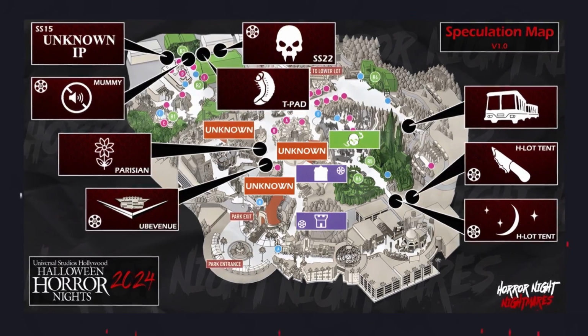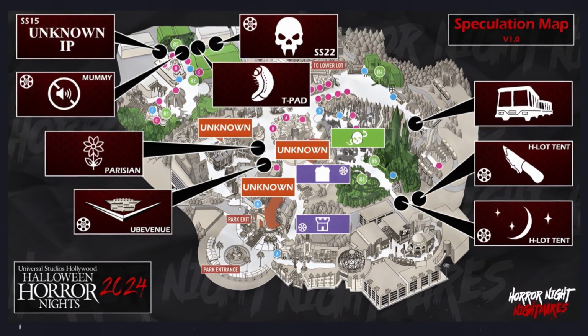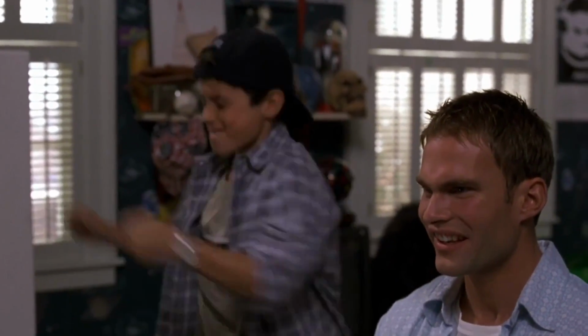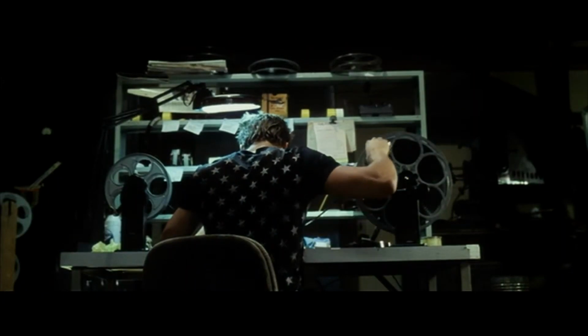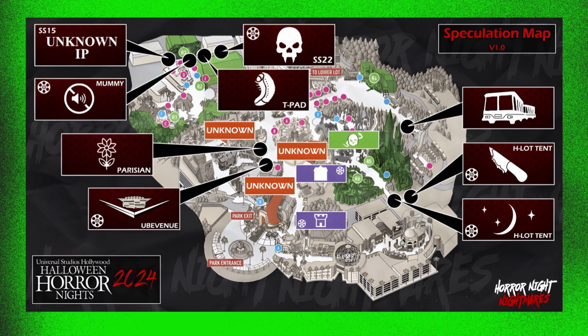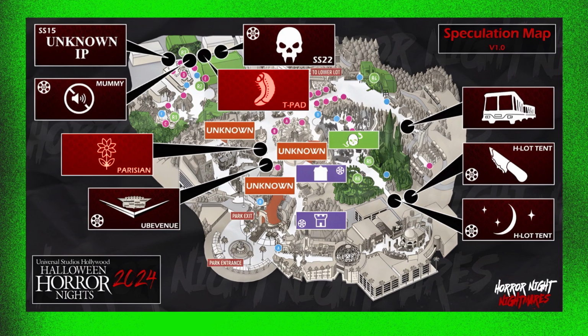The biggest visual difference from this year's speculation map is we have icons listed for all of the attractions offered at Halloween Horror Nights. And there's another level of detail. They actually list the location for each house, and there's a secondary icon of a film reel, which I'm guessing is to signify a television show or movie. So of the 8 houses, it looks like 6 of them are rumored to be film or television shows, and 2 of them seem to be original story ideas.